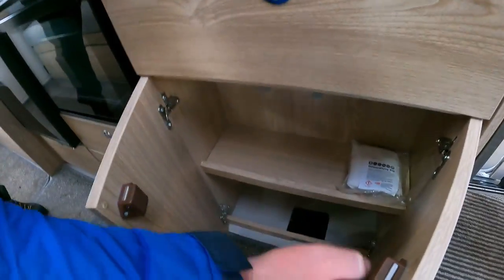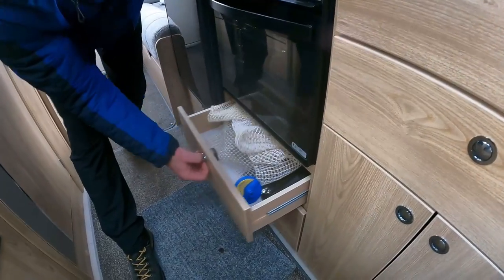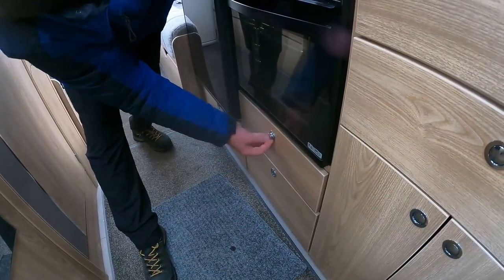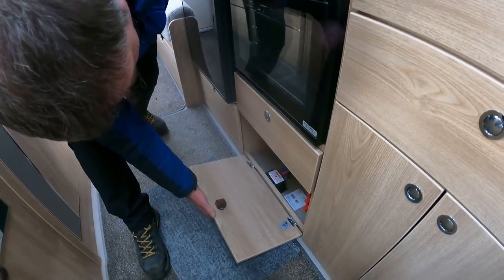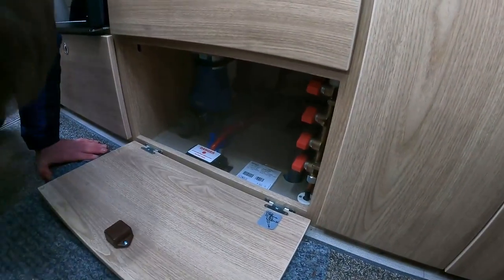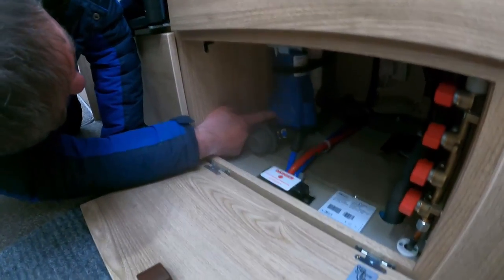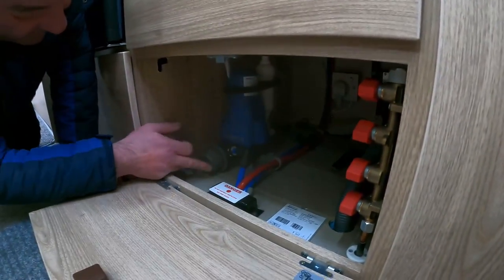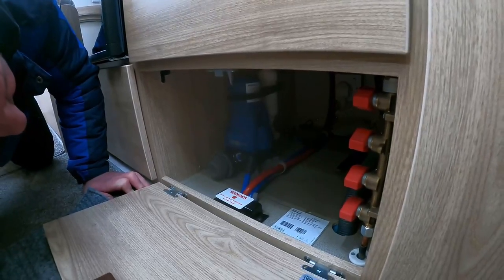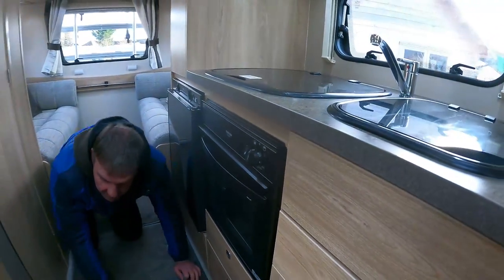There we go. Put your tins and things in. Yeah. And then below that, we have another drawer, and then below that, what have we got down here, Kev? Let's have a look. Gas isolation valves. So we've got the isolation valves, we've also got the pump for the water system, a dampener on that, and there's a filter. That's good access to get at. Happy with that? Quite nice, that makes a change, doesn't it?